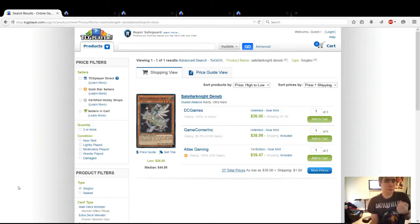So I'm going to talk about a couple cards that are going up. Namely, some of the key Satellar Knight cards have really been going up. Namely, Satellar Knight Deneb and obviously the Counter Trap Stellanova Alpha. I don't know how to say it properly, but anyway. Basically, these cards are really going up. I don't really understand why.